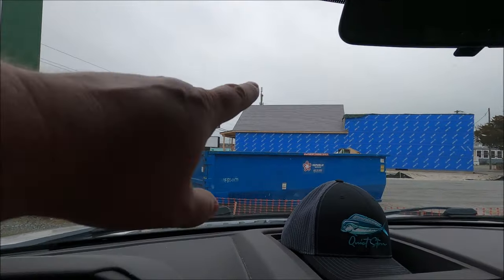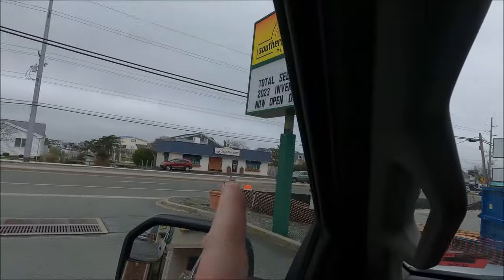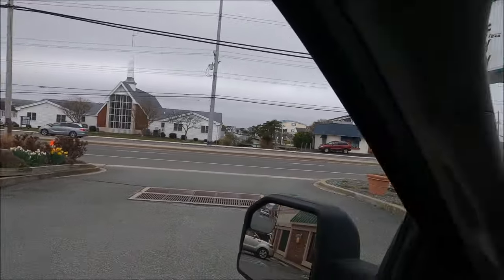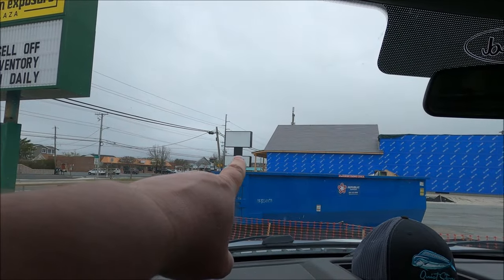All right, first one up. This here, we're in Fenwick Island, right by Southern Exposure. There's a Body Double. I'm trying to think of what else is around. Bank of Ocean City, Ollie's Treasure Chest, right by Seaside Country Store is literally right around the corner.